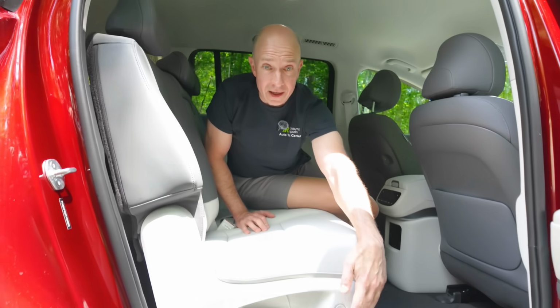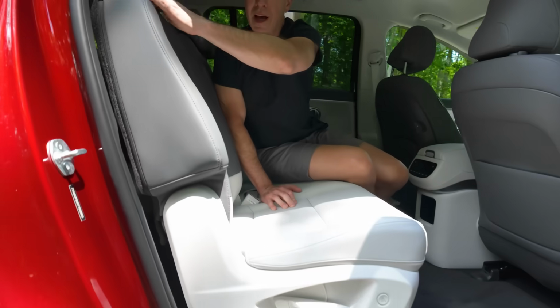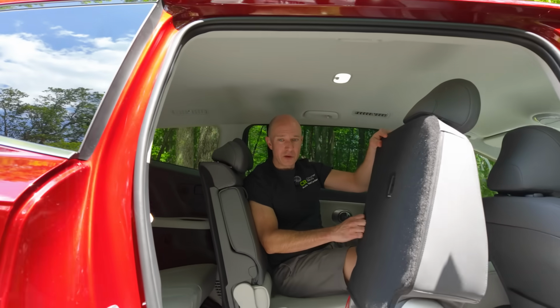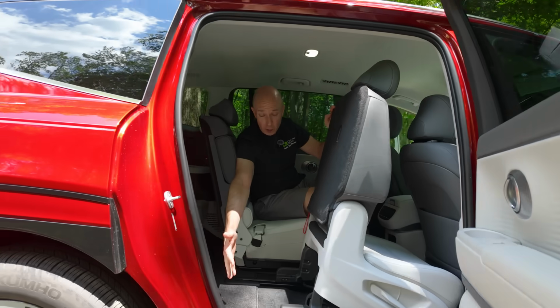So to get into the third row, there's two ways. Outside, there's a button here, as well as up top on the top of the seat, which works for people in the back seat to get out. Just a quick press of that, the seat pivots and tilts forward, gives you a very big opening to climb through.